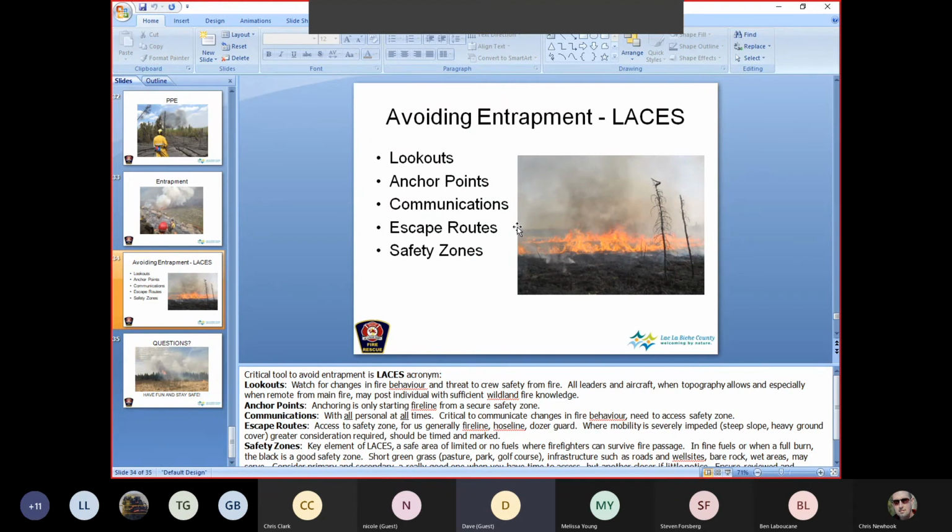So the communication side. Remember what I said about the first aid kit and the water. A structure fire, vehicle fire, whatever, we're close. But when you get in a wildland fire, people can be a long ways away. And so you don't have visual, and you can't yell by voice. So it's important that you have communications with all people at all times.